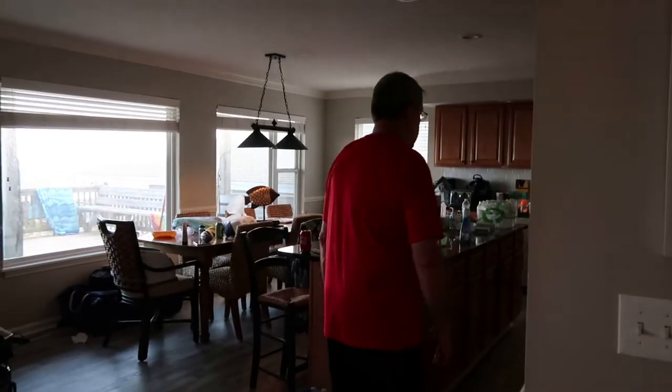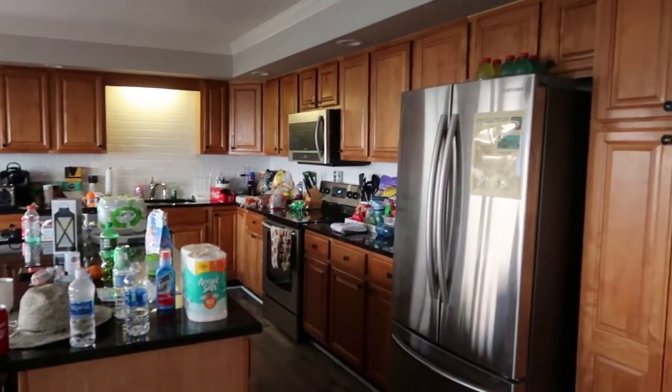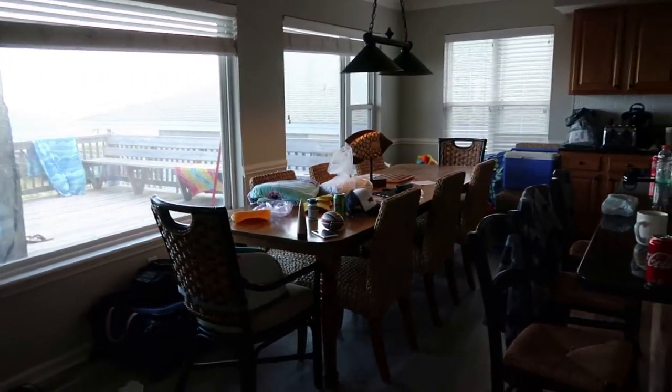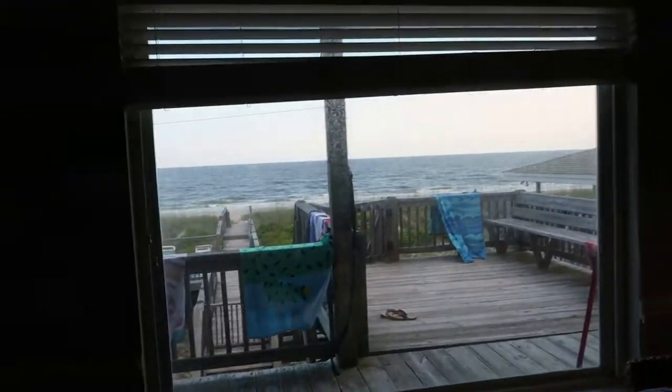All right, so you come in the house. And this is the kitchen area. And we have everything everywhere, so don't mind the mess, but this is just how it is. We have the table, and then this way is the family area. And then out this way is the beach.